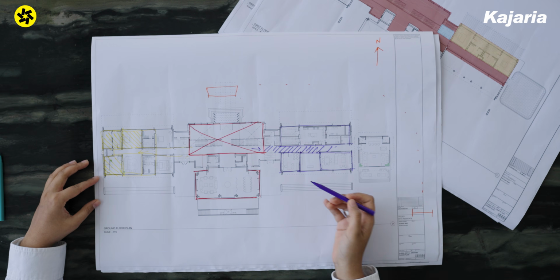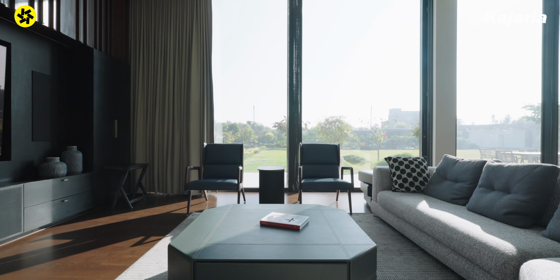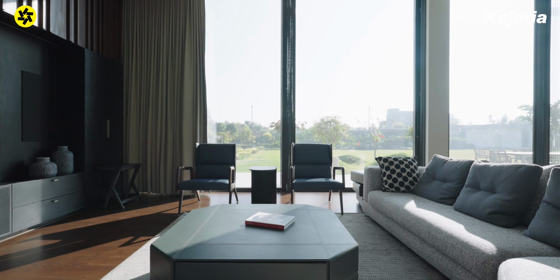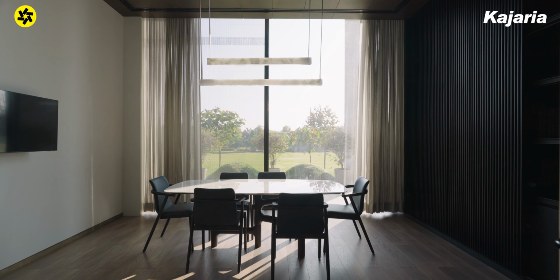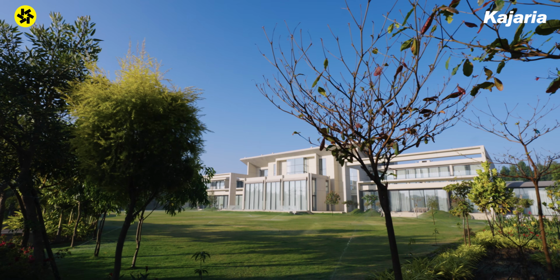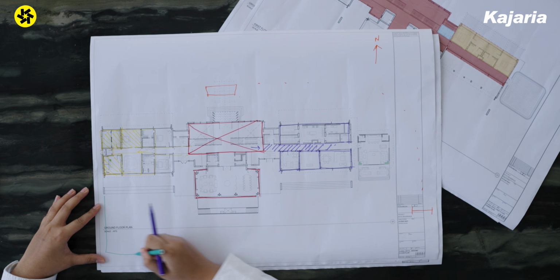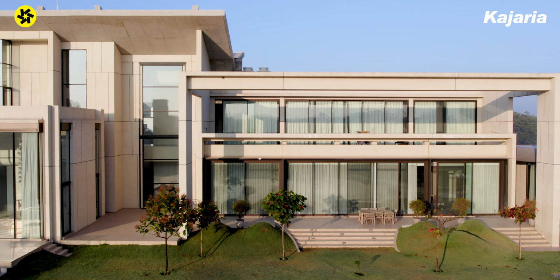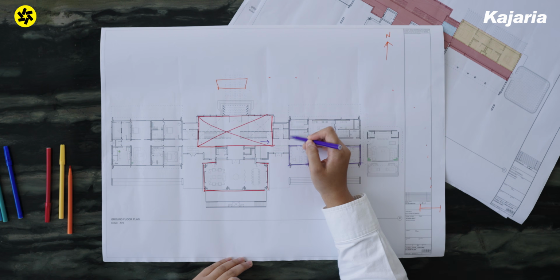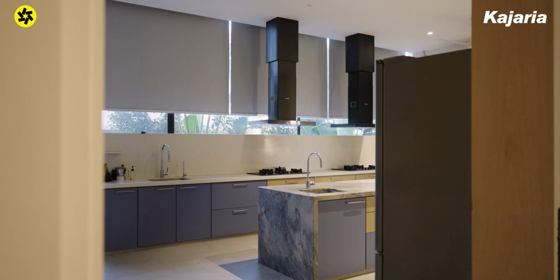The main public spaces, that is the formal living room, as well as the semi-private spaces, that's the family room, the mandir and the office, are all overlooking an entire patch of green here. This entire patch is a landscape patch, which is on the east side of the house. On the opposite side of these spaces here is the kitchen area. The entire kitchen is right on the opposite side.